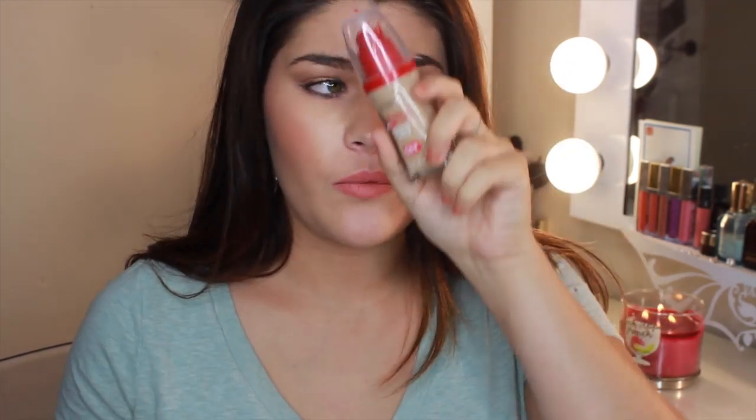So, yeah, what I would say is that this is a drugstore version of the Doublewear. It's not a dupe by any means, but I feel like it's a drugstore imitation of the Doublewear. I do not feel like it lasts the claim of 18 hours. And I just don't think next to this, if I put this on one half of my face and the Doublewear on half of my face, that it would last nearly as long as my Doublewear.